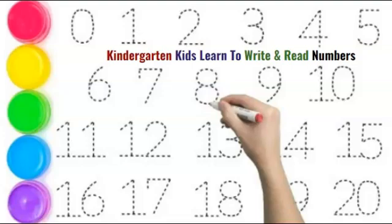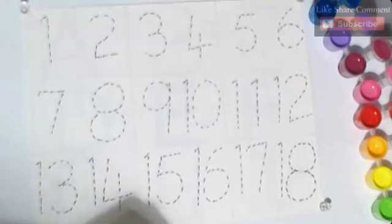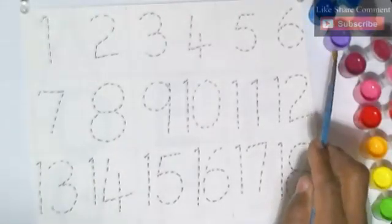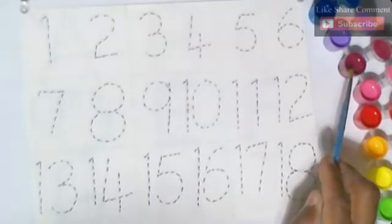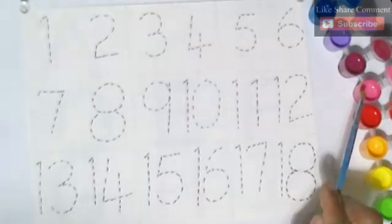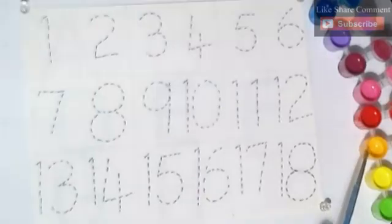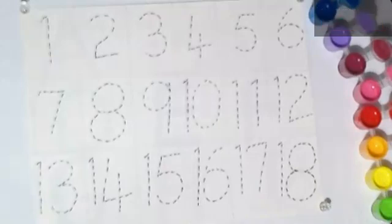We will now learn to count our numbers. Now we will be coloring our numbers. We have here the blue color, the purple color, the burgundy color, pink color, red color, orange color, yellow color, and green color.